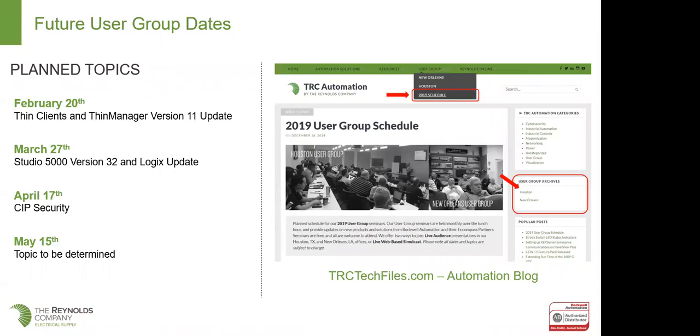In March, Studio 5000 version 32 update and Logix update. So there's going to be some new Logix stuff coming out over the next 2 months. Version 32 is actually out today, but we'll give you a little update on what 32 is all about, and then some of what's happening in the Logix family. That's a good time for that update.